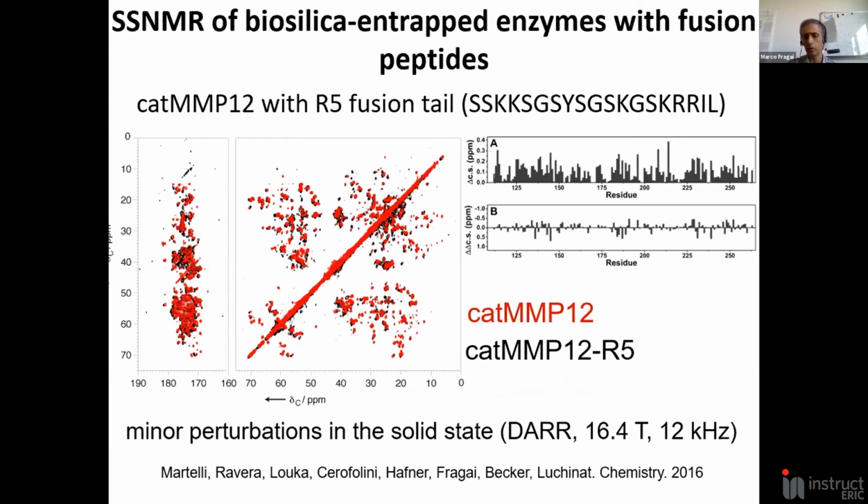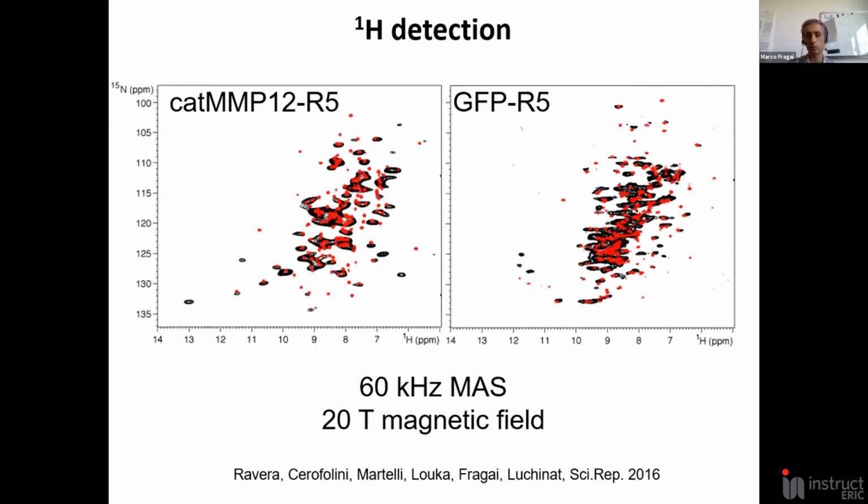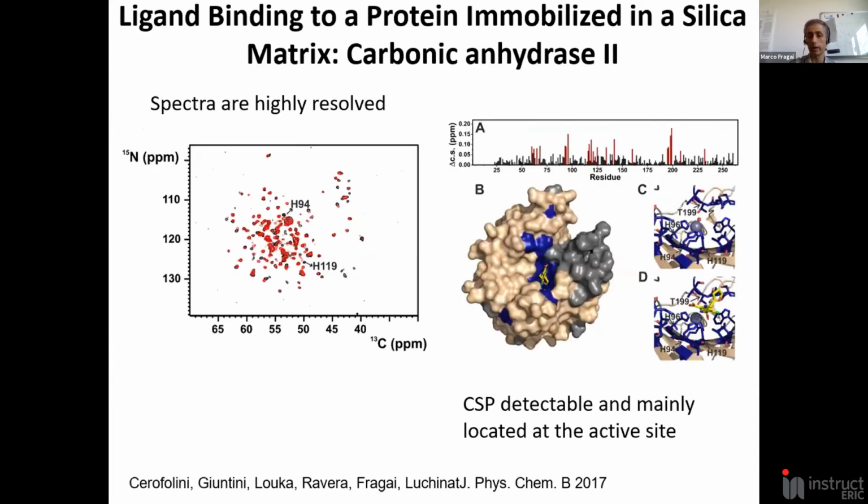The quality of the spectra is similar also if you use a protein bearing a self-templating peptide. We have collected different kinds of solid-state spectra. For example, here you can see the hydrogen-nitrogen cross-polarized HSQC spectra collected on a silica matrix embedding the catalytic domain of MMP12 with the self-templating peptide, and the quality is also good for the spectra collected on the green fluorescent protein. This kind of spectra can be directly compared with the HSQC of the protein collected in solution. The quality and the resolution is so good that, for example, we are able to monitor the interaction of the protein embedded in the matrix with a ligand. This is an example with carbonic anhydrase, and so it is possible to identify the residues experiencing chemical shift variation due to the interaction with the inhibitor.